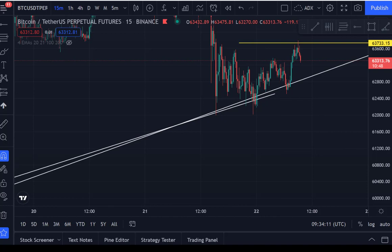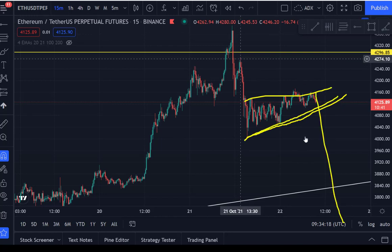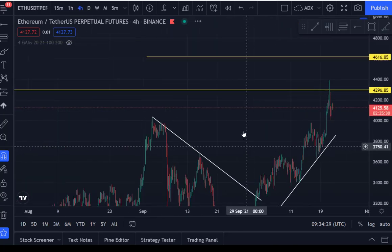Now, if we go down to Ethereum, the market is actually correcting. It's obvious that this is a corrective structure, the way it's going up. So we are waiting for the break of this. One more drop is possible, guys. Remember what I told you before, that Ethereum can break this.